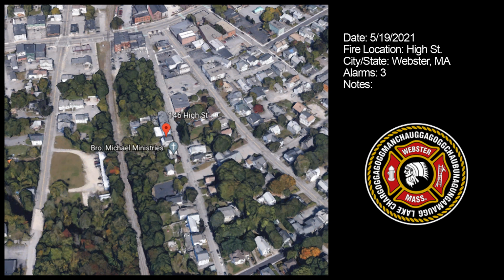Right now, we're running the line in the rear of the building, and we're opening up walls and ceiling. Okay, I got another crew coming in the back here. S1 has meeting. I have groups filling in the rehab in a moment. Webster Fire from Community, Engine 1 responding to headquarters. Received. Topic station.